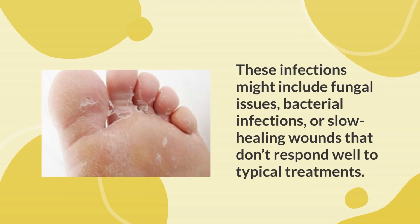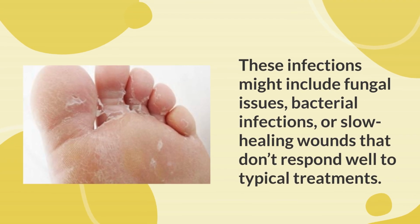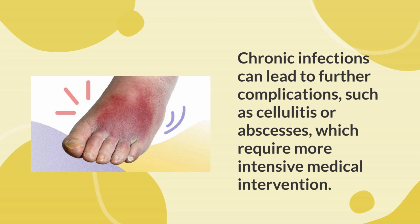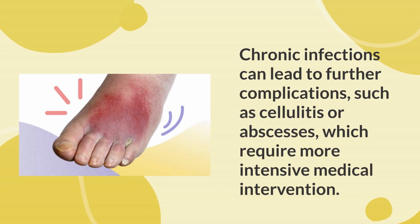These infections might include fungal issues, bacterial infections, or slow-healing wounds that don't respond well to typical treatments. Chronic infections can lead to further complications, such as cellulitis or abscesses, which require more intensive medical intervention.